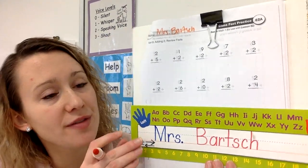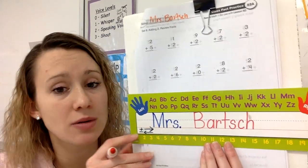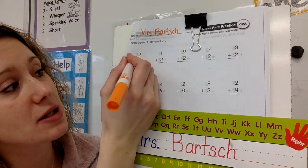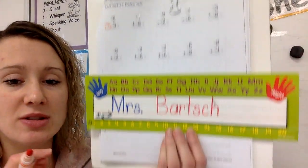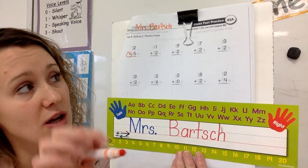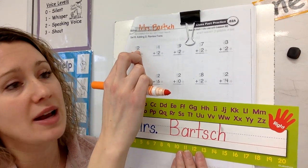What are we going to do here for the first math fact problem that says 2 plus 5? What's the first thing we're going to do? We're going to circle the plus. So circle the plus. Now it says 2 plus 5, so I don't want to start at 2 and hop 5 more. That would take too long. So I'm going to start at the bigger number. I'm going to start at 5. And the other number I need to hop is 2.